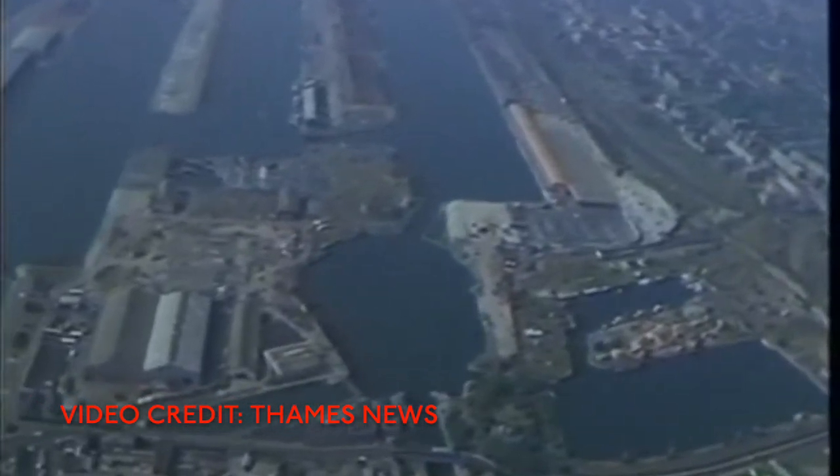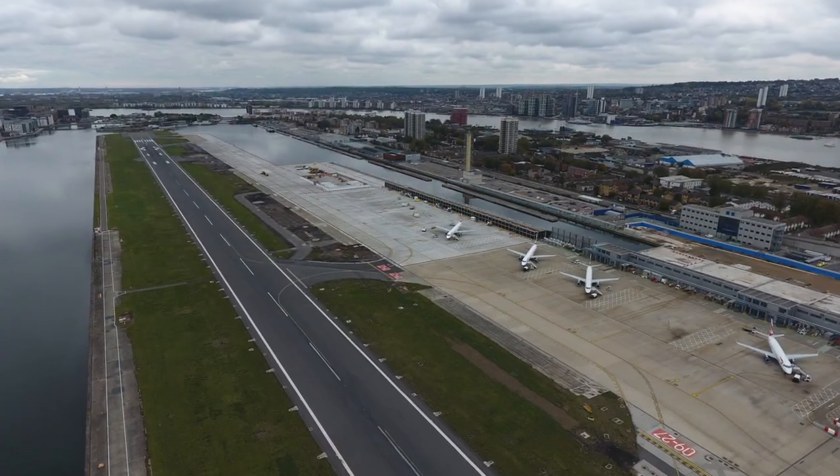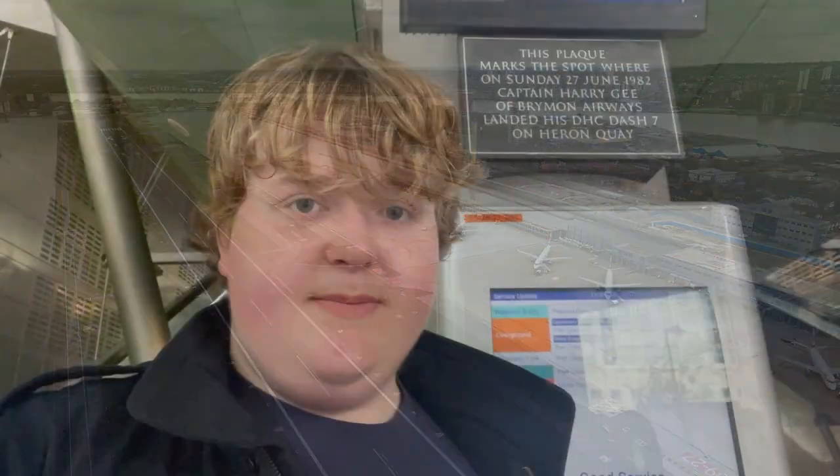So, in 1982, a test was carried out to see whether a small aircraft could land on a former dock. In this test, a pilot landed a Brymon Airways DHC-7 on Heron Quays, which at the time was a derelict empty pier, converted into a temporary runway. The success of this resulted in the construction of London's City Airport. Apparently, the spot where the plane landed is where the station is today, and this plaque marks the spot.